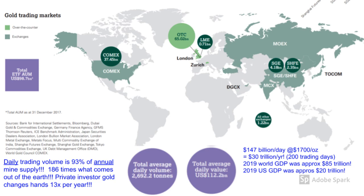Now, I did tell you that I'd get back to the exchanges. This figure shows the relative trading volumes of various entities that comprise the global gold market. As I mentioned before, most of the action happens in the over-the-counter market in London, where the average daily trading volume over the past 10 years was $65 billion a day, and in the COMEX futures market, where the average daily trading volume was $37 billion a day. The other markets were pretty small by comparison.